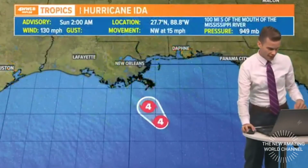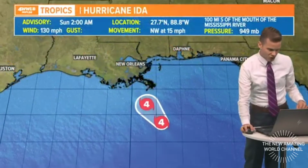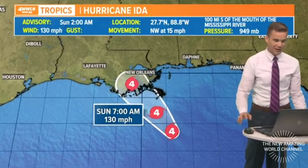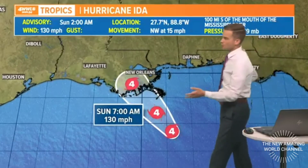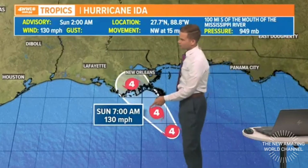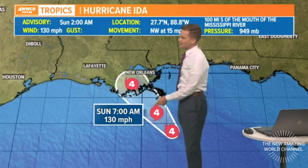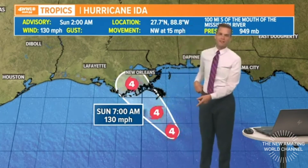Before I leave you, let me go over the track because I know we got a lot of people now tuning in. The track of this thing really has not changed. They have it as 130 mile per hour by this morning. It's already 130 mile per hour. So with the 4 a.m. update, which doesn't happen for another 3 hours, it'll be interesting to see, do they bump that up to maybe 140? It would still be a Category 4.